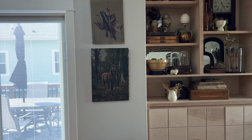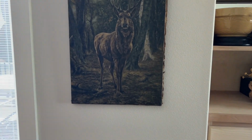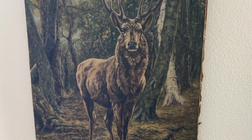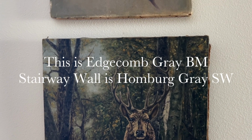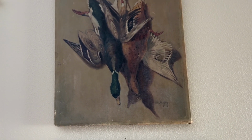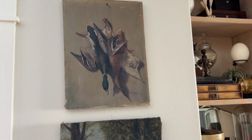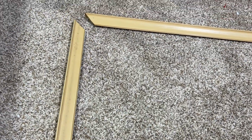With the mirror gone, instead of the paper punch, I decided to do my canvases that I absolutely love. I love them on my ombre gray wall at the stairway better than this. I can't remember what this color is called, but this is a good spot for them as far as the size of the wall, and I want to get them on the main floor so that I can look at them every day. The deer did have a wooden frame on it that I ended up taking off. I waited quite a while to make a decision, but I just think it looks best with the ducks that don't have a frame.